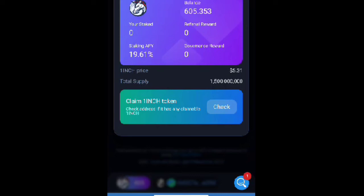Wave 2 airdrop. So when you click on it, it will take you to where you have to pay your gas fee, and then after paying your gas fee, it will load up, and then the 600 or depending will appear, the 600 1-inch will appear in your balance. Just make sure you have plenty money for ETH, because at least the gas fee I paid was worth it.